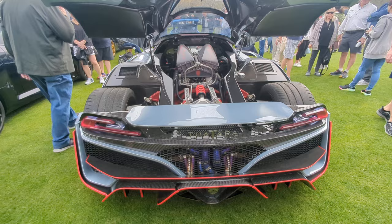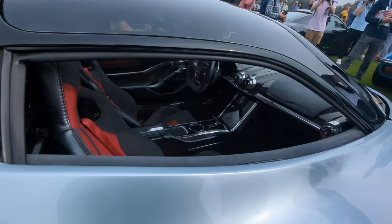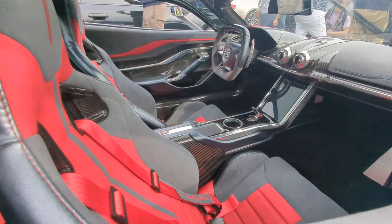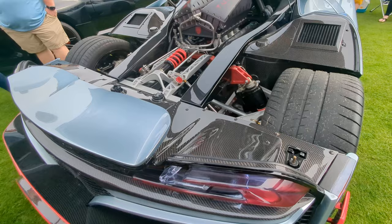Tuatara. What a beast. I'm not quite sure what I'm looking at, but I do know it's cool. And I do know that it has advanced technology. Very cool. Right behind the Lotus Europa here. What do we think of that one? How cool is that? That's pretty cool. And it says scan me there. I'll help you guys out if you want to learn more. So it's a twin turbo LS inspired engine is what I'm hearing, with over 1,200 horsepower. A beast, in other words, an absolute beast.